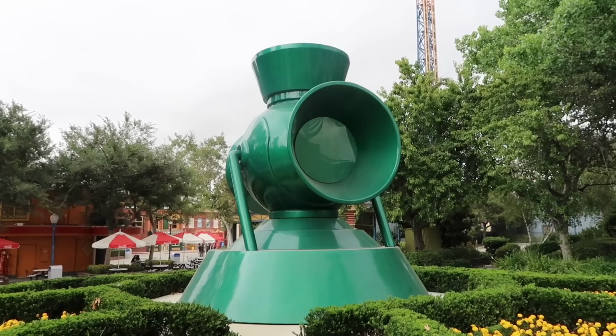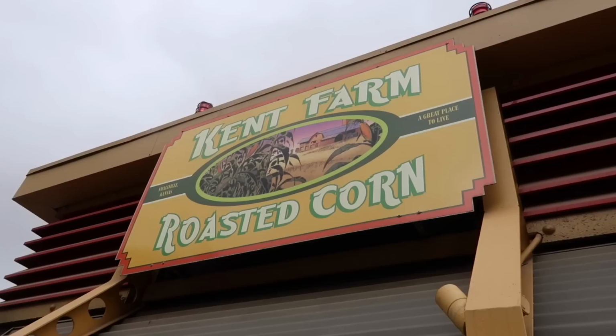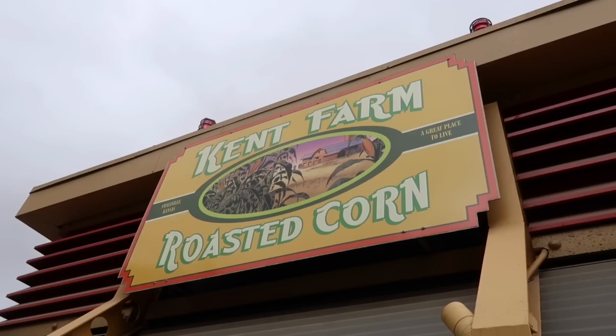You gotta love this. This thing stands about 15 feet tall. It's massive. It's a beacon of light in a very dark, evil world. Kent Korn, keeping up with the family tradition. Not 100% sure which family member started Kent Korn. Obviously, it started in Smallville, Kansas, a great place to live. I bet it tastes pretty appetizing.